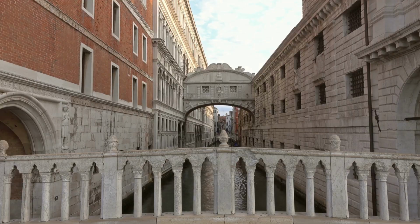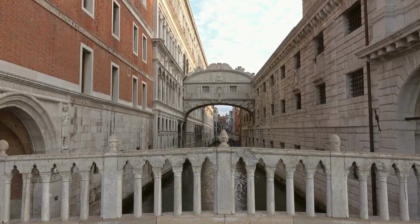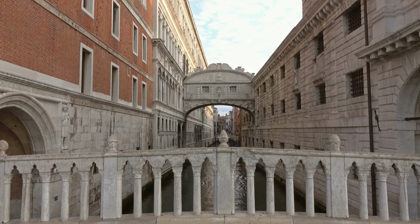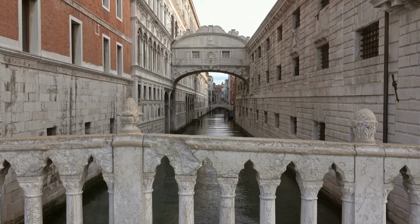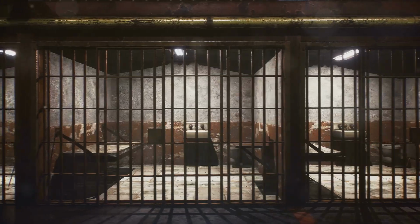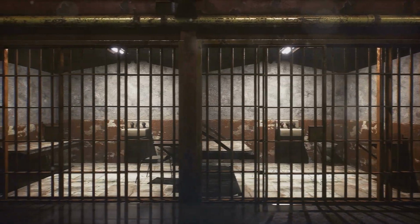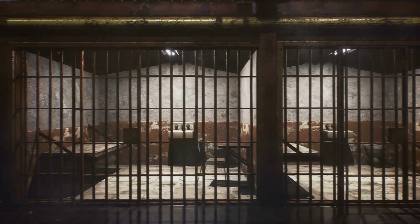One of the highlights of the Doge's Palace is the Bridge of Sighs. Now, this enclosed bridge connects the palace to the old prisons. Legend has it that prisoners would sigh as they crossed the bridge, catching their last glimpse of freedom and Venice's beauty. Now, I know what you're thinking, prisons with kids. But trust me on this one, the prisons themselves are actually quite fascinating, and the kids will get a kick out of seeing where the naughtiest Venetians were kept.